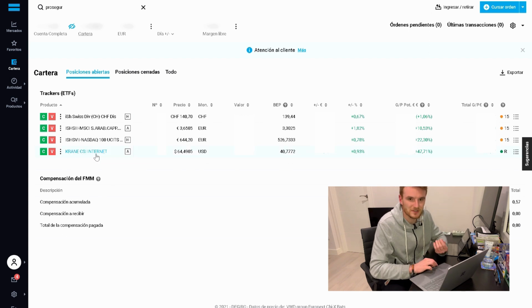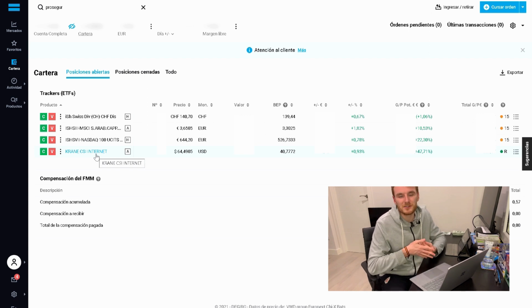And finally, we have the Krane CSI China Internet. Now, if you remember in the Trading 212 series, on Trading 212 there is an iShares China A ETF which is available, but I decided not to invest in it because I got exposure to a wide range of sectors in China and I didn't want to be too exposed to China. I preferred to spread my risk across the Asian markets. What I do like in China though is the e-commerce, the internet, the digital sector. So imagine if there was an ETF that tracked these kinds of stocks. Here you have it right here.